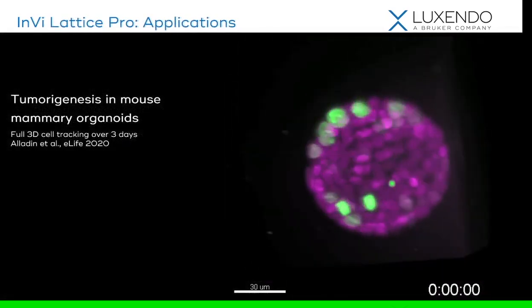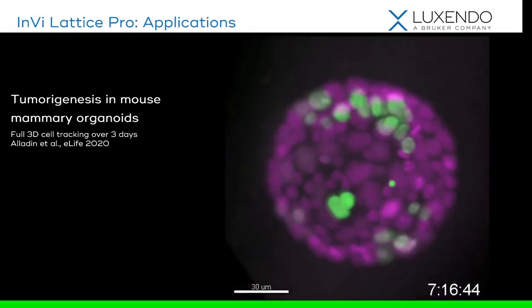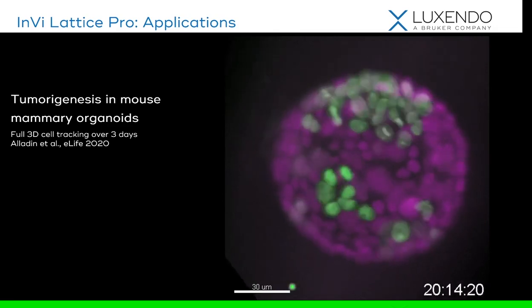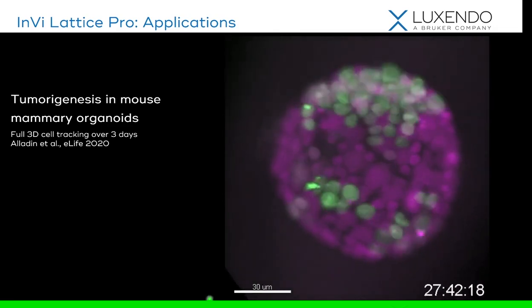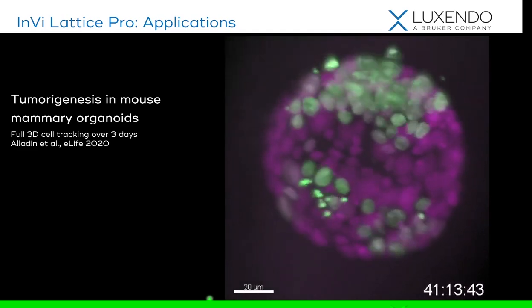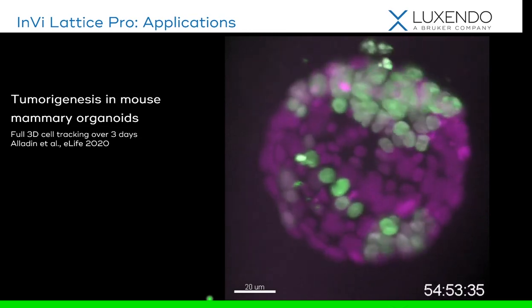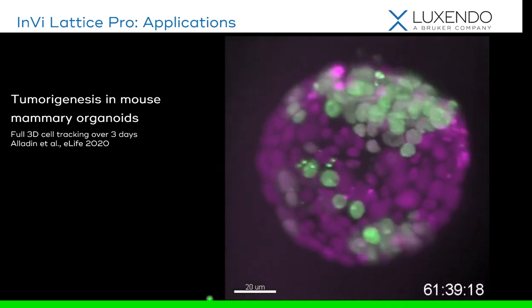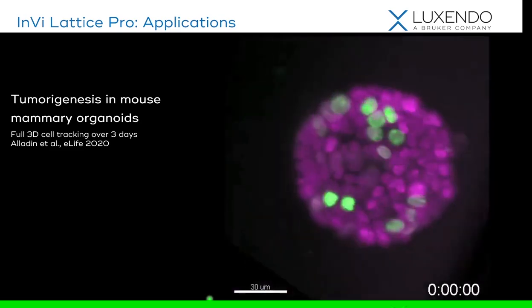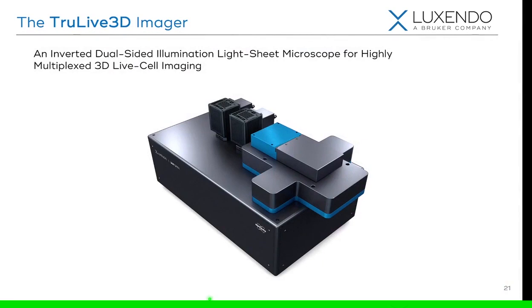Next up is an organoid that we imaged on the Lattice Pro. Here we are looking at tumorigenesis in a mouse mammary organoid. And what I'd like to point out about this is we were able to image this for 3 full days on the light sheet. And we're able to collect some pretty phenomenal data on something that's hard to image for 3 days. So that was our Lattice Pro.